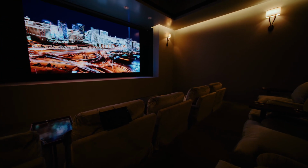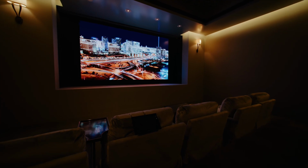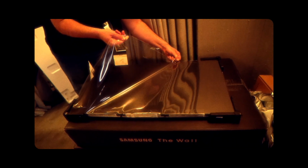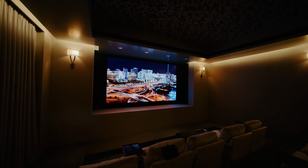The design process up front, we worked with Samsung. They laid it out in a CAD drawing. We had the technical documentations for power requirements, low voltage requirements. When you install Samsung on the wall, it works just like a TV. It turns on with the touch of a button. There's no warming up, there's no cycling, there's no sequencing of events. The end experience is just so much more enjoyable for our client.